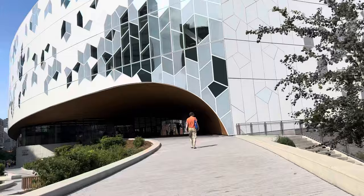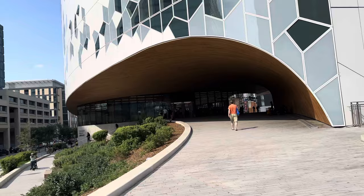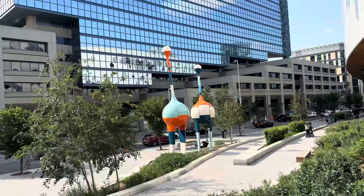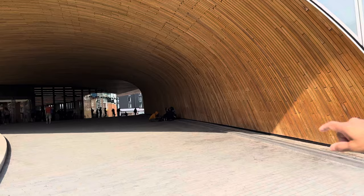It's really beautiful inside, but I'll just show you where the National Museum is. These are great. Yeah, I'm not sure what they are. My daughter seems to think they're bees. Well, whatever it is, they're kinetic, which is cool. So we're going to turn right here and we'll walk through the music center.